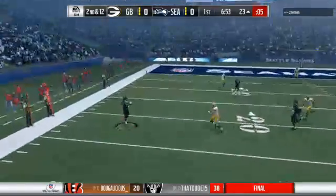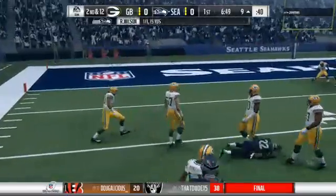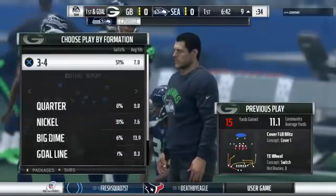From the shotgun, Wilson. He hits his running back, Procise. And he gets it inside the 10 to the 9. It's a really nice 15-yard pickup, and now it's 1st and goal.